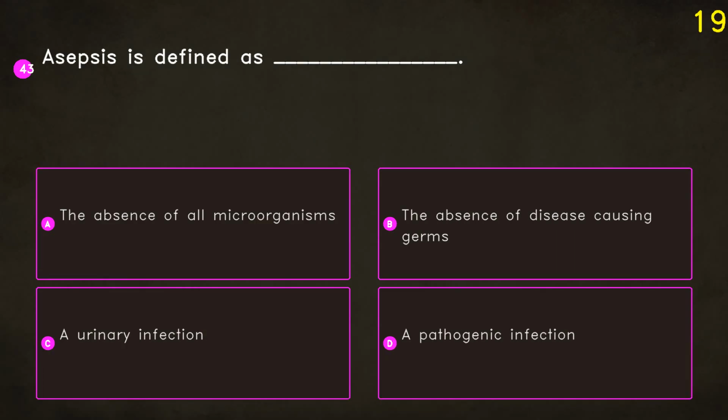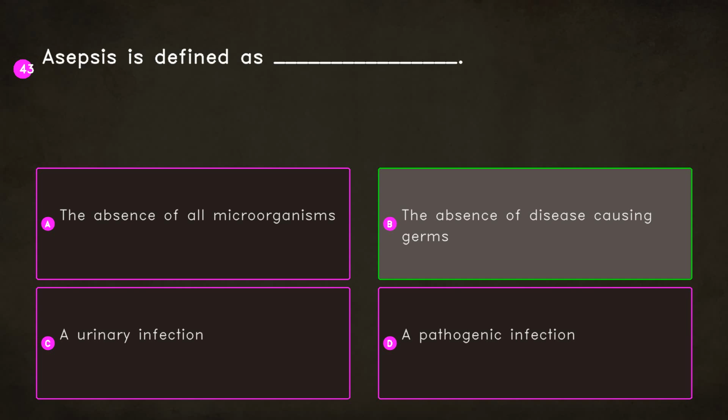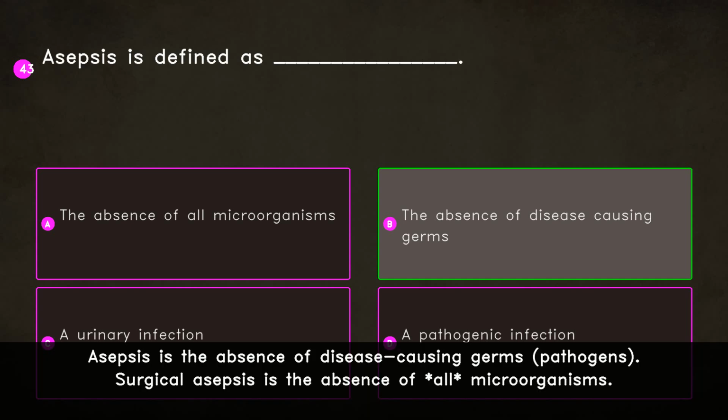Question 43. Asepsis is defined as blank. A. The absence of all microorganisms. B. The absence of disease-causing germs. C. A urinary infection. D. A pathogenic infection. The correct answer is the absence of disease-causing germs. Asepsis is the absence of disease-causing germs, pathogens. Surgical asepsis is the absence of all microorganisms.